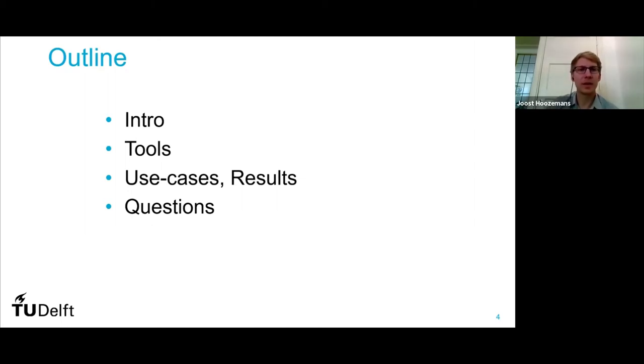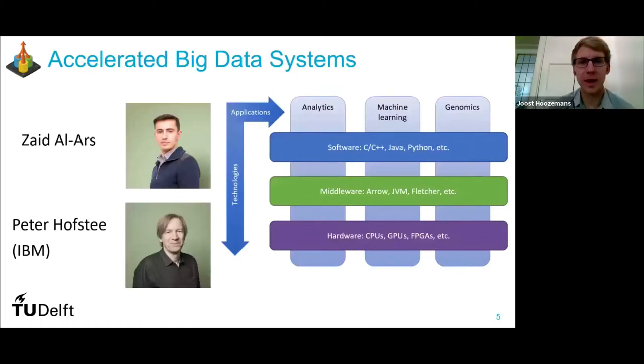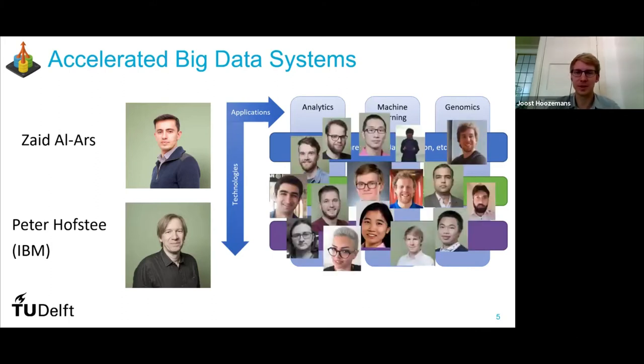So the Accelerated Big Data Systems Group, or ABS as we often call it, is led by Zaid Al-Ars and Peter Hofstee from IBM. And we're working on different layers of the technology stack in a couple of application domains related to big data. So here are some pictures of our staff, and your presenter is this. Hello, this is me.